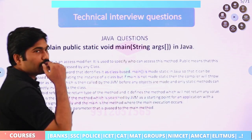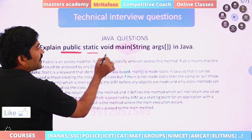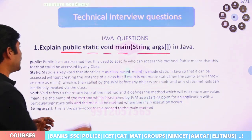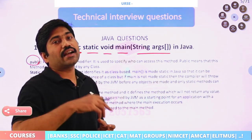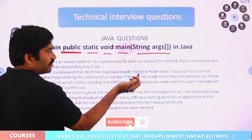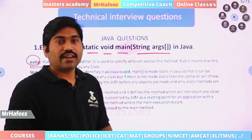When coming to the technical interviews, generally the questions are related to programming skills, Java. Suppose I take Java, then they might ask you about public static void main String args in Java. I'm just making you understand: public is an access modifier. There are a few access modifiers, and public is accessible from another class and another program. The user specifies who can access the method. If it is public, everybody can access. If it is private, nobody can access, unless the access occurs only from the program itself, right? It depends on the access modifier.